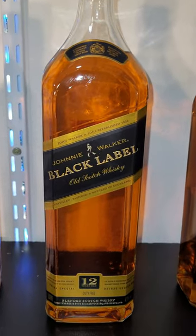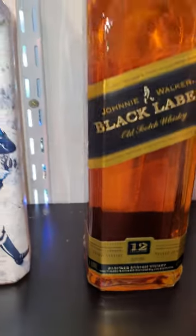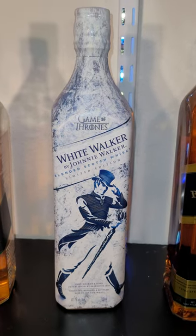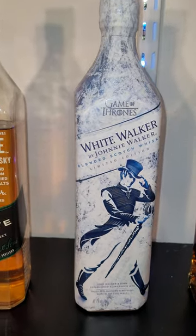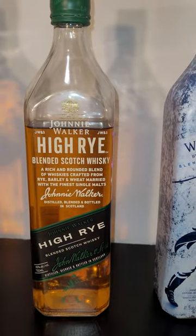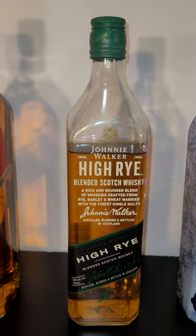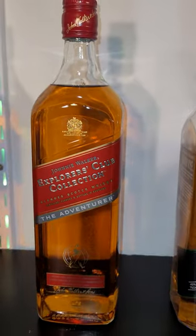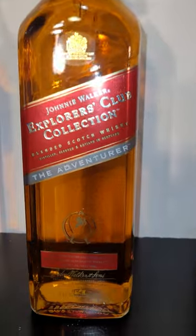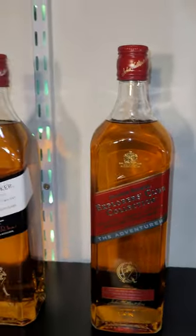This is the duty free edition. They said extra special. Next one is the limited edition Game of Thrones, and it has no age statement. Next one is Highway. This one also doesn't have any age statement. And next one is Johnnie Walker Adventure. This is from duty free. This one also doesn't have an age statement.